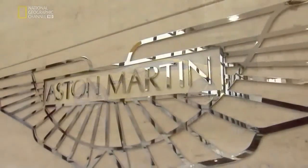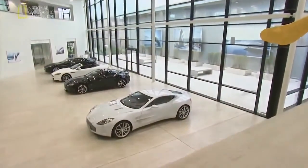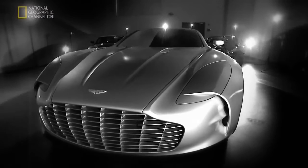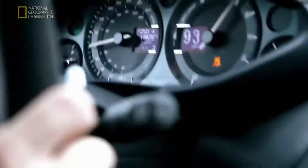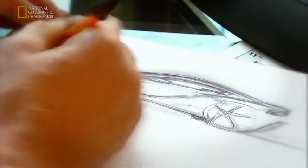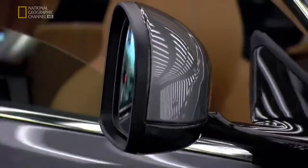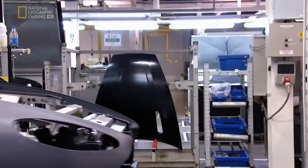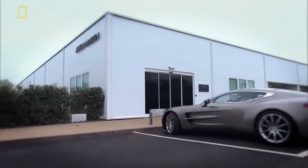When iconic British marque Aston Martin announces it's to create its first ever supercar, the world sits up and takes notice. Particularly as the car, the Aston Martin 177, promises to reach new levels of speed, design and price. It's the ultimate expression of what Aston Martin stands for. A project in fact so specialised that it even involves building the 177, its own mega factory.